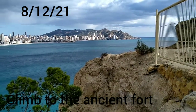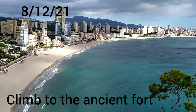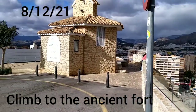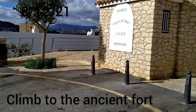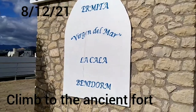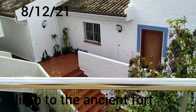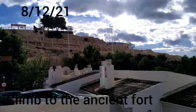Well, that was a climb. Places there. That's where I want to go. It all used to be open before, it's all gated.